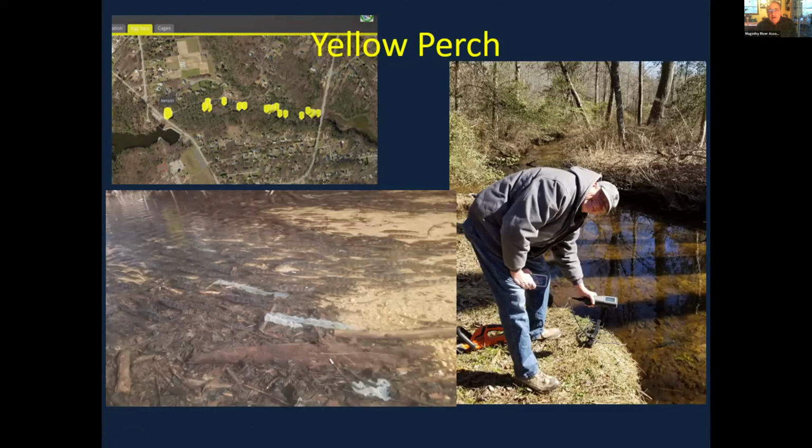Awesome. First of all, thank you to the Magothy River Association for allowing us to present. I'm glad the perch are spawning upstream. That bodes well for the health of the Magothy River. We just want to go over real quick a project that we're going to be doing within the Magothy River watershed to upgrade an existing sanitary sewer force main.